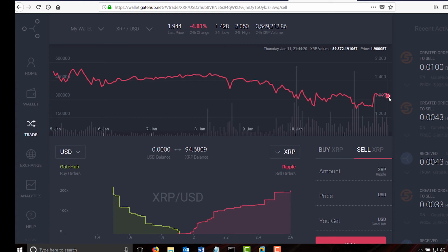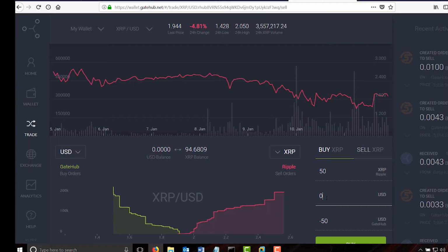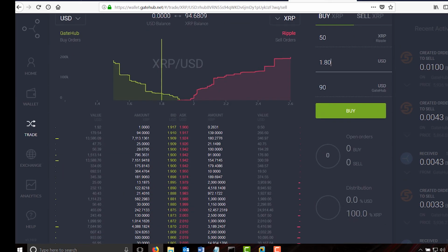But what if I didn't want to pay $1.90? What if I wanted to buy Ripple, and I wanted to buy, I don't know, 50 of them. But instead of $1.90, I want to get it at a bargain. I'll sit around, and this is like playing the market. Instead of buying it at $1.90, or the last price, which is $1.94, I only want to pay $1.80 for it. Well, we come down to this chart right here, and you can see that at $1.80, I'm way down here on the green chart.